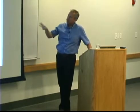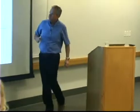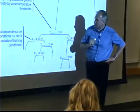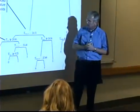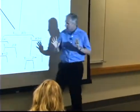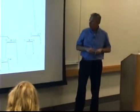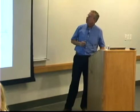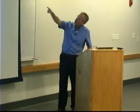basically guides the optimizer to open and close windows based upon zone temperature thresholds. We also saw very small dependence on ambient conditions. This is trained on a particular set of data, so we say don't apply outside these training conditions, which is a problem by itself, but we get a fairly compact representation of this. And if we put the two together, the optimizer window opening is shown up there.